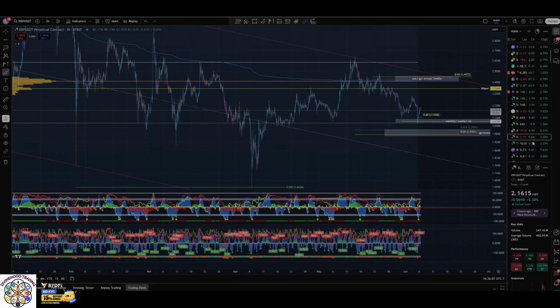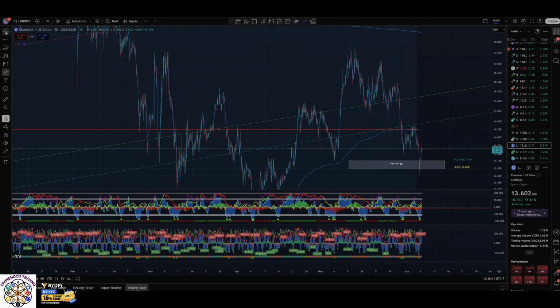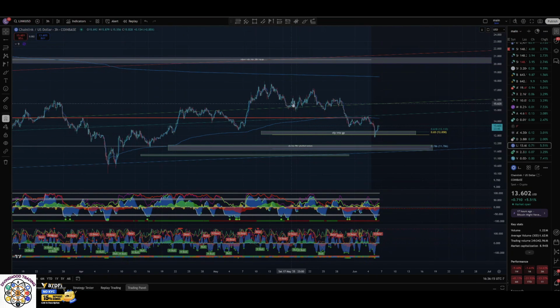Okay, next up is Chainlink. And Chainlink is coming down into that golden pocket that we described. We were looking to come down to this golden pocket based off of losing the pitchfork band of support. So pretty much the same thing I described yesterday, guys. We lost the pitchfork band of support.